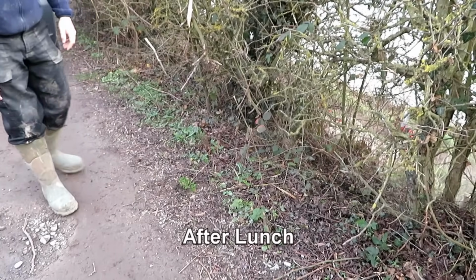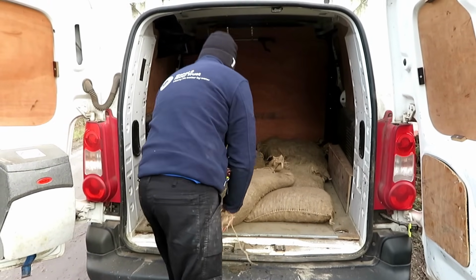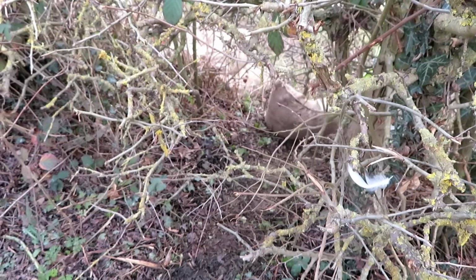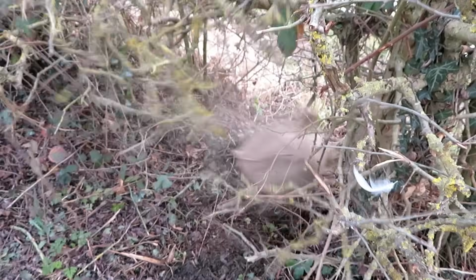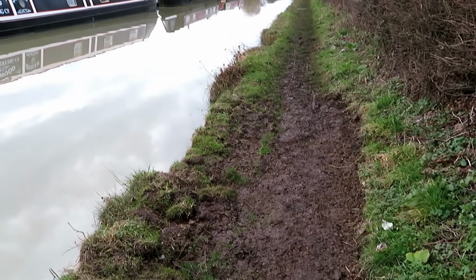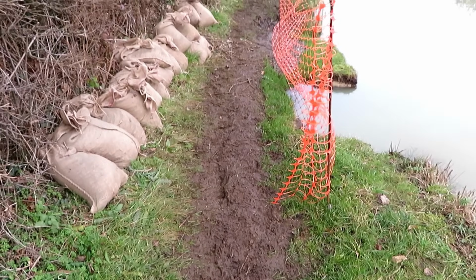Get chucking the bags through. We're unloading the bags onto the towpath just up from Napton Narrowboats. You can see here where repairs have already been made and where we're about to start work.